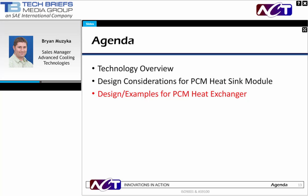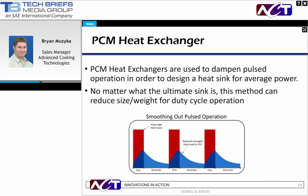So now in the next section, we'll look at PCM heat exchangers, and these again are used to dampen high heat loads in pulse devices. So the concept here is that the PCM exchanges heat directly from components or from a primary cooling system to the ultimate heat sink. PCM can store the thermal energy and slowly release it into the ultimate heat sink, which allows you to size that heat sink for average and not peak load. No matter what the source or sink conditions are, if you're operating in a duty cycle, PCM can help dampen the requirements of your heat sink.